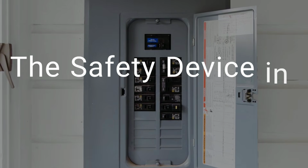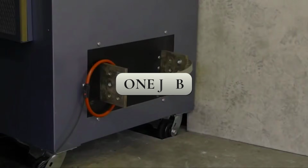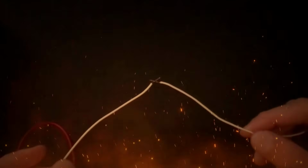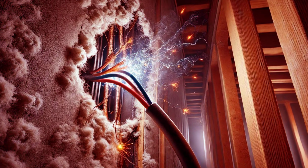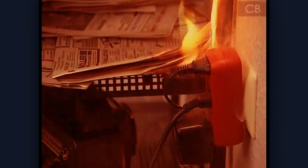Walk down to your electrical panel and open it. You are looking at 2 rows of little switches, and almost nobody knows what they do. A circuit breaker has one job. When too much current runs through a wire, like a short, an overload, or a frayed cable heating up inside a wall, it is supposed to snap off and kill the power before that wire gets hot enough to ignite the wood around it. It is the emergency brake for your entire house.